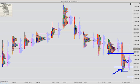But that doesn't mean to say it couldn't come back and test into that area and perhaps even still get to 35. We do have a preference on the short side with resistance around 47. If the market can get back down to, let's see here, around the 43 area, that could very well be good support as well.